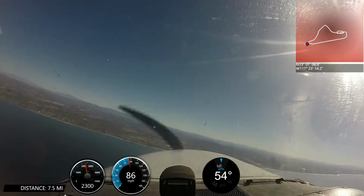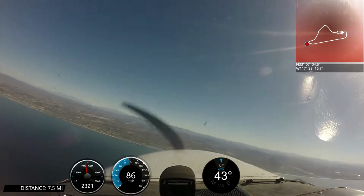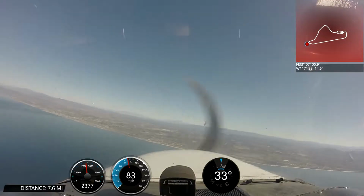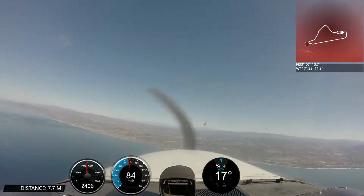You can line up on the radial. 6 Charlie Papa, is your airwork going to be over the Oceanside VOR? No, it's going to be about 7 miles off. It's going to be about 7 miles outbound and to the Robin, then out to Robin intersection for a hold.